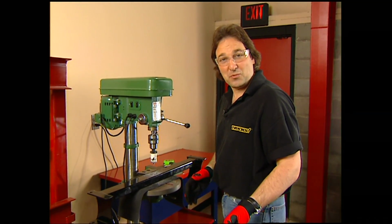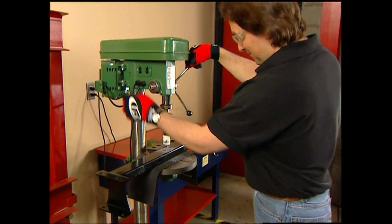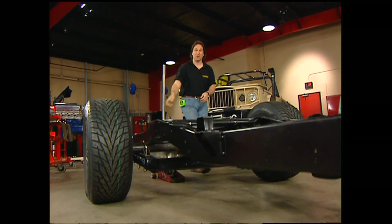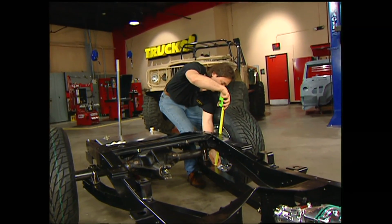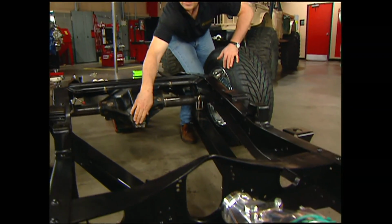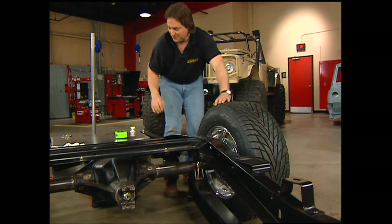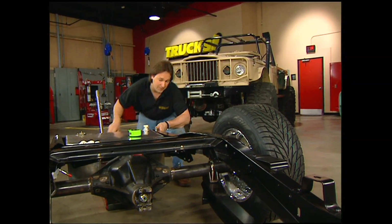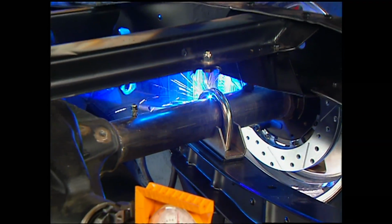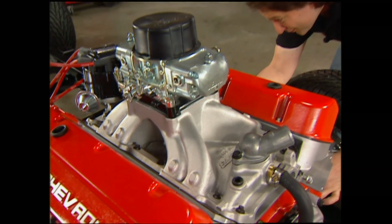Okay, now that we've got everything fitting properly, we'll go ahead and just re-drill our holes in our cross member, and we will bolt this sucker on. Finally, now that we have the drivetrain in, we can lower the rear of the chassis down to ride height, according to the measurements we got from Early Classic Enterprises. Then we'll center up the axle and set the pinion angle to match that of the output of the overdrive. Then we'll just weld these perches onto the axle. Oh yeah, that looks good.